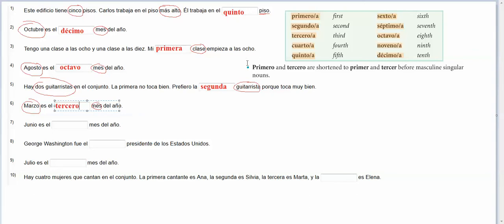Now, the other thing is that primero and tercero are shortened to primer and tercer before a masculine singular noun. Mes is a masculine singular noun, so I'm going to drop the O and use tercer. Marzo es el tercer mes del año. Okay, junio is a blank mes del año. We want the masculine singular form. It's the 6th one, so we're going to use sexto.